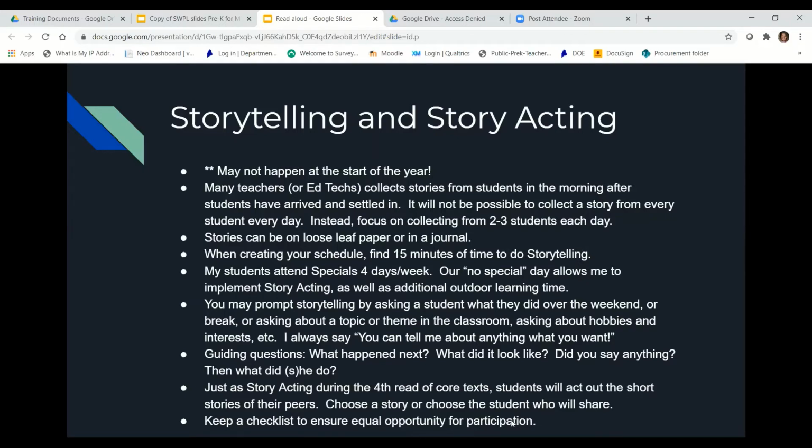And this story time, the 15 minutes of story time, is this every day? No, so you won't act out a story every day. If we got to it once a week, I would have it. We do it maybe during a transition, or when we came back from specials. Or one day a week we didn't have specials, so we would use a short portion of that time to incorporate story acting.